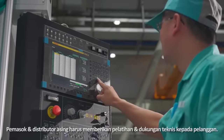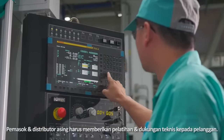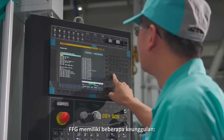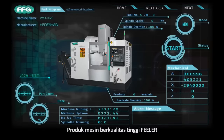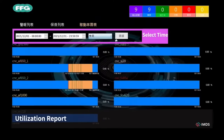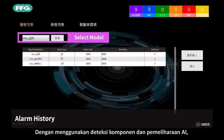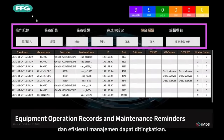As market demands for integrated machines move toward larger scale and more complex, high-end products, foreign suppliers and distributors have to provide technician training and support to customers. FFG has several advantages. First, intelligence. Feeder's high-quality machinery products cooperate with smart machining industry policies. By using component detection and AI maintenance, the operator check time can be reduced and management efficiency can be improved.